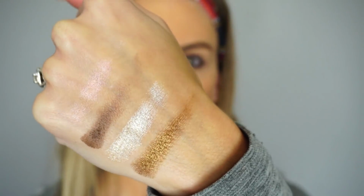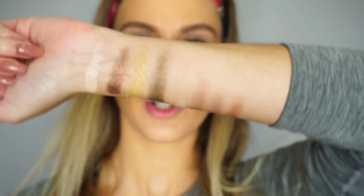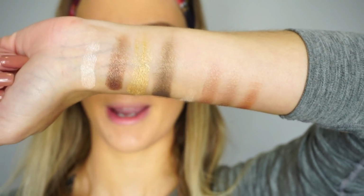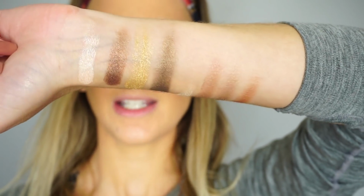So there are some swatches there. Okay, I just decided to swatch them all out. So those are the first 4, and then I did some more swatches on my arm back here. They look to be pretty decent. I see some shades that are calling my attention, even some of these lighter shades, like this light pink right here. That does not look bad at all.